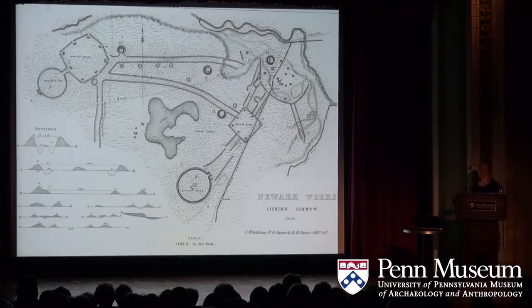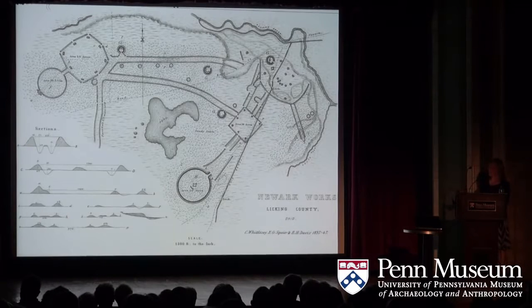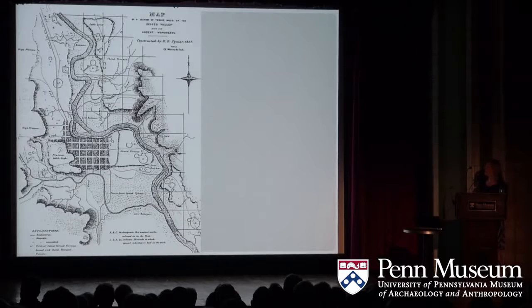So again, we can ask the question, what were these sites and how did they function within Hopewell society? In answering this, it's necessary to take a slightly broader look. So we're gonna zoom out here and look at the Scioto River Valley in general. The town that's drawn up there is the modern town of Chillicothe, Ohio, and Newark is visible on the far side of the river closest to me.